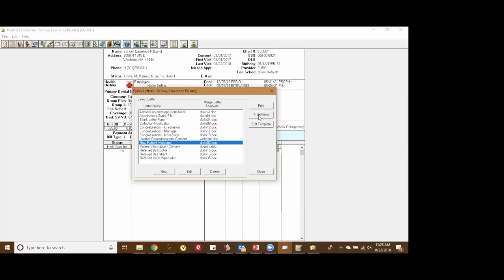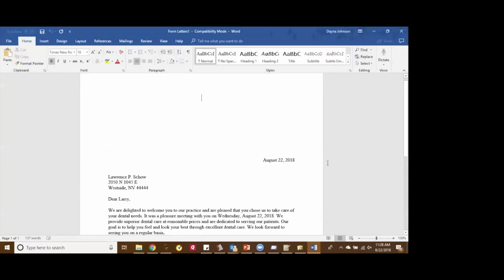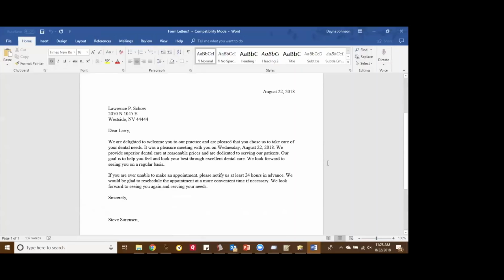I know a lot of you aren't doing letters because you're doing a lot of email and things like that, but sometimes it's nice to still get a letter from your dentist. And also we have to remember that not every patient in your database has email capabilities. So sometimes it is still nice to send out a letter. You'll notice here that my Quick Letter launched all of Larry's address information. It also put in when his appointment date was, so it's really great.